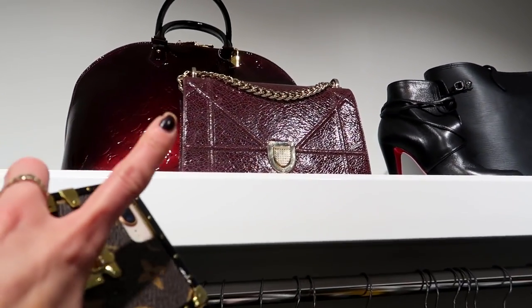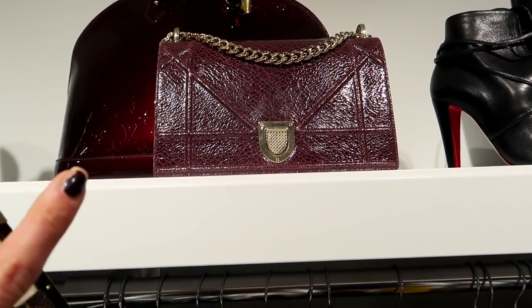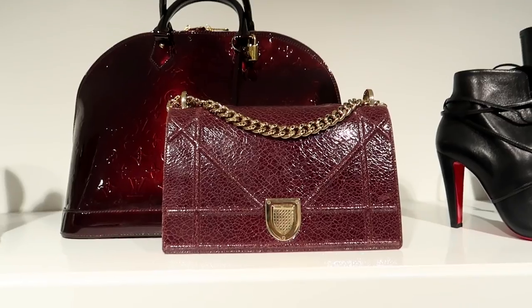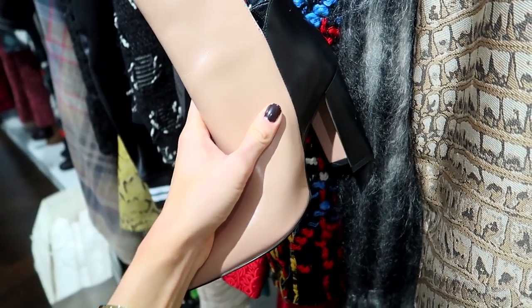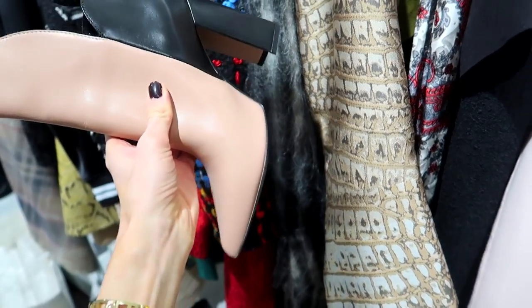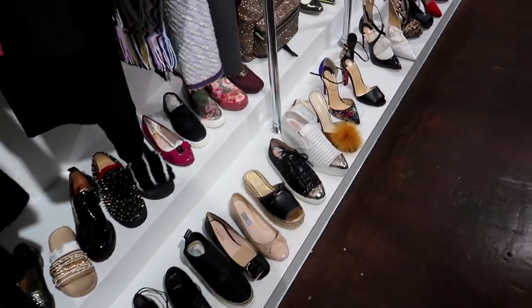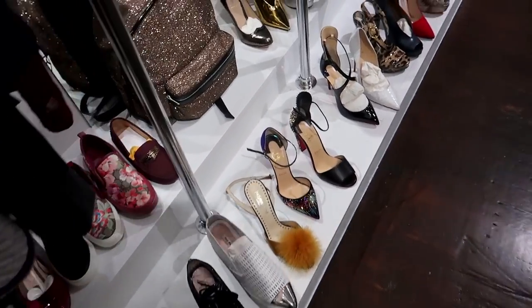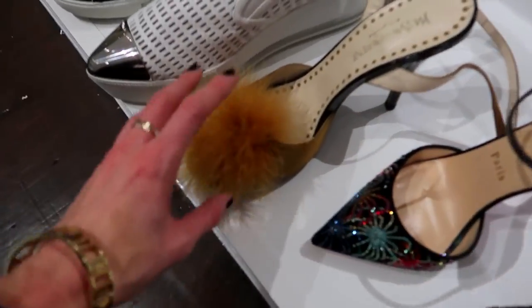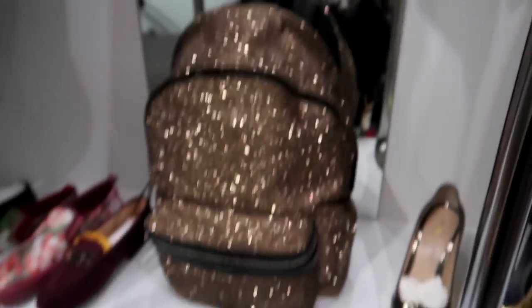So this Dior, guys, retails at about 2,600, and this one is 900. So if you're in the market for a Dior, found my dream shoe, guys. Look at this. It's got the Louis Vuitton emblem on the background. They're a size too small though. What are your favorites? These are cool. Look at these flippy shoes. Got some sparkly loops. It's me.